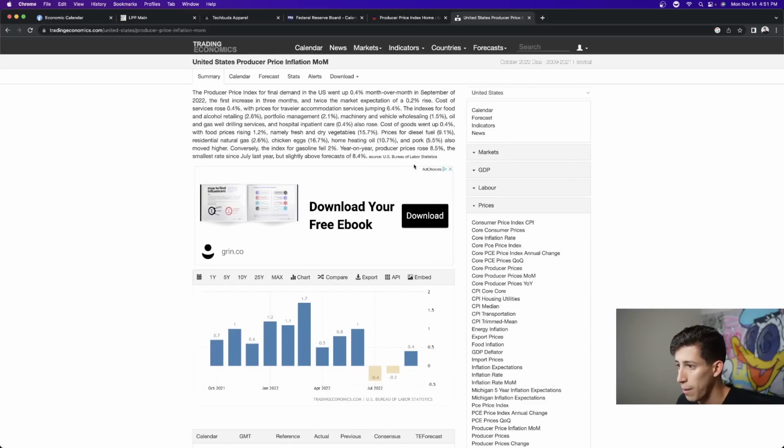So overall, the Producer Price Index, if I'm not mistaken, is currently sitting at around 8.5%. Based off of this consensus report, if we see an increase of 0.4 and then a drop of 0.7, it doesn't work out perfectly, but it should be around 8.1, 8.2. And then the market should react appropriately.